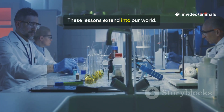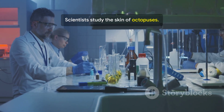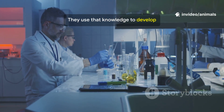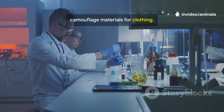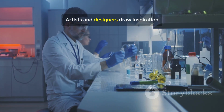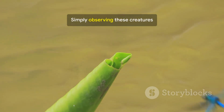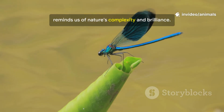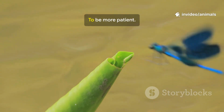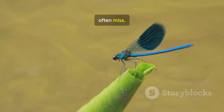These lessons extend into our world. Scientists study the skin of octopuses. Scientists study the skin of cuttlefish. They use that knowledge to develop camouflage materials for clothing. They also explore vehicle camouflage. Artists and designers draw inspiration from nature's patterns and colors. Simply observing these creatures reminds us of nature's complexity and brilliance. It encourages us to look more closely, to be more patient, to appreciate the small details we often miss.